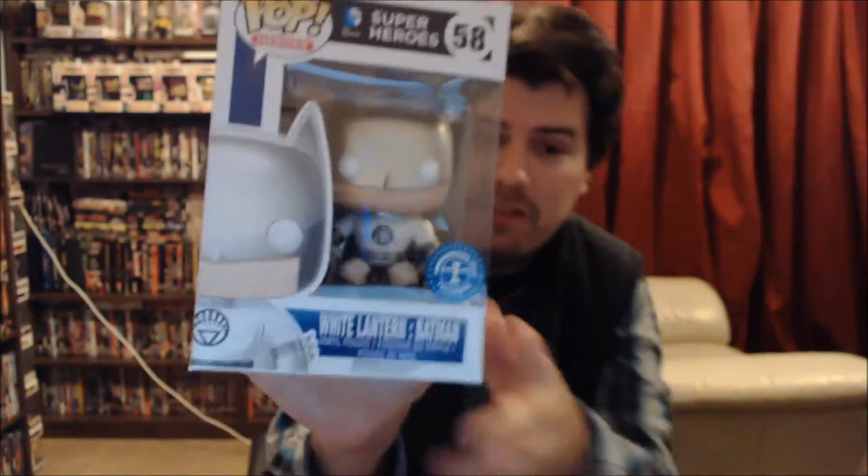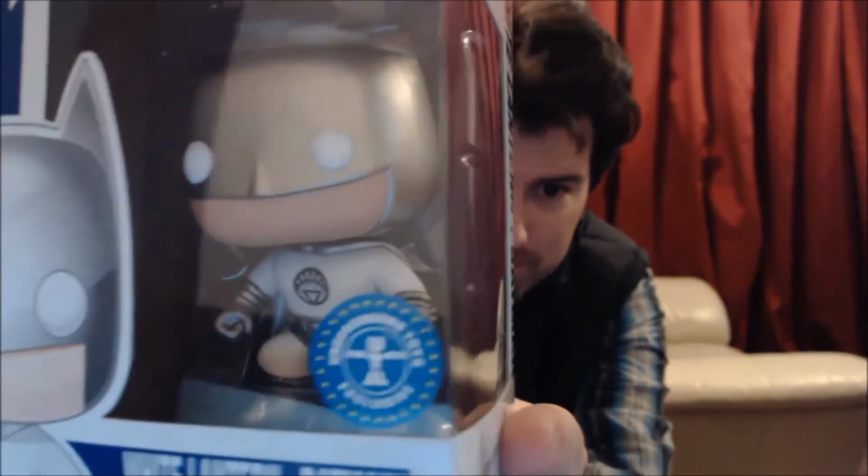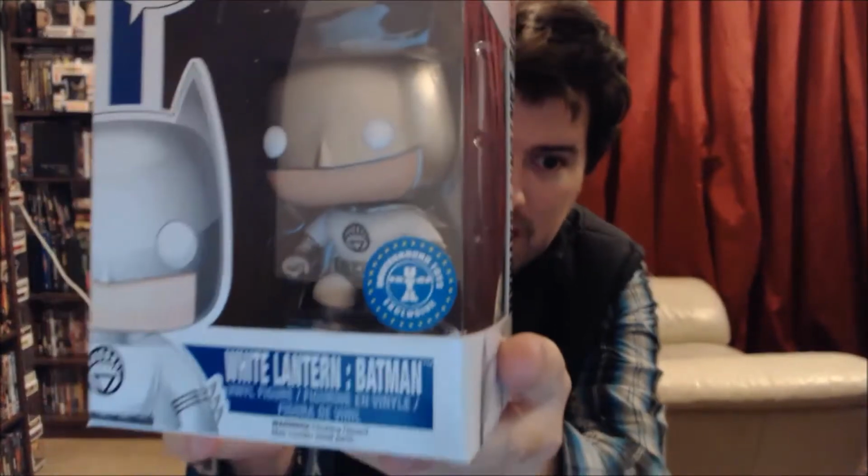The next one is, I've never read this comic. I want to, because I think it'd be really interesting to read the transition between the characters. But this is White Lantern Batman number 58 in DC Superheroes line. So this was an Underground Toys exclusive. So you can see it's Batman with the White Lantern uniform on, which was basically this corporation type thing where they had different characters. There's Batman and Superman and Wonder Woman and people like that all came together on this new Earth, and then did stuff like that, made their own agendas and things.